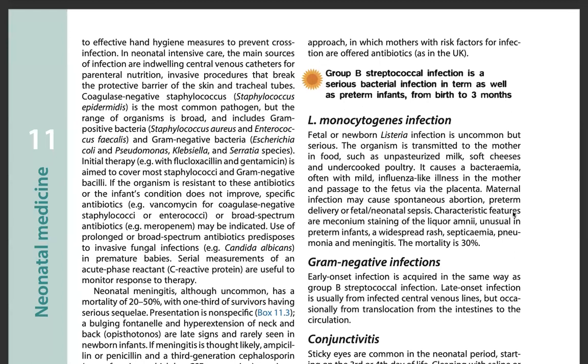Coagulase-negative Staph epidermidis is the most common pathogen, but the range of organisms is broad, including gram-positive bacteria, Staph aureus and Enterococcus faecalis, and gram-negative bacteria, E. coli, Pseudomonas, Klebsiella, and Serratia.